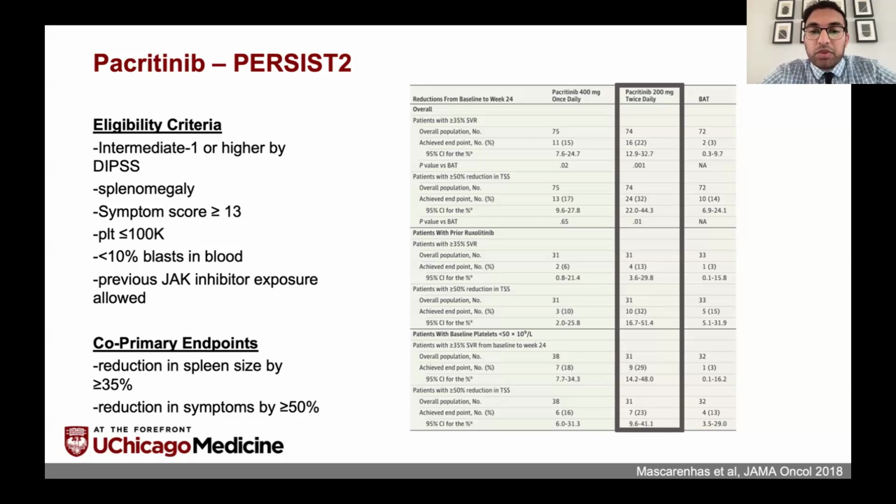When you look at patients with platelets less than 50, so a very low platelet count, those numbers actually hold up pretty impressively. So about 30% of patients had a spleen reduction, and about 23% of patients had a 50% reduction in their symptom burden.